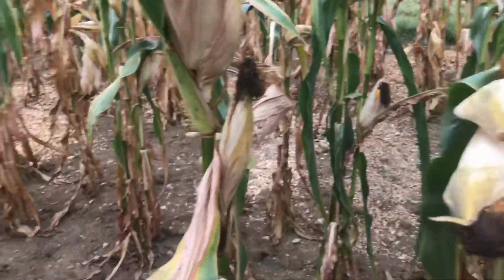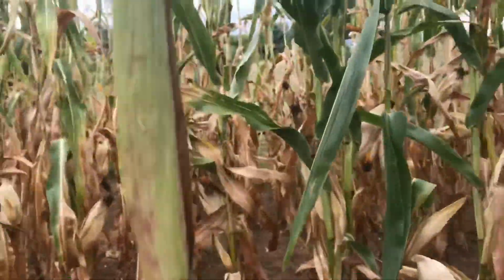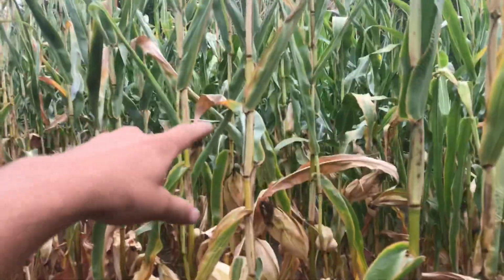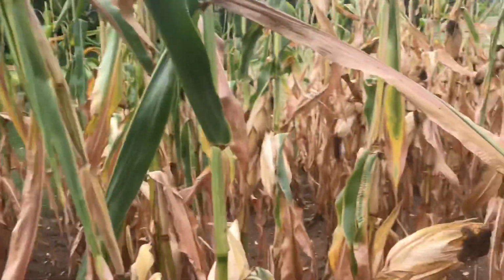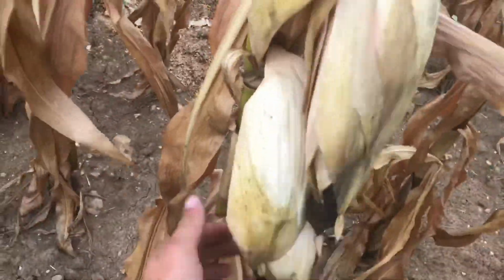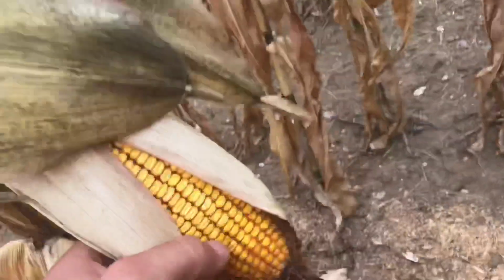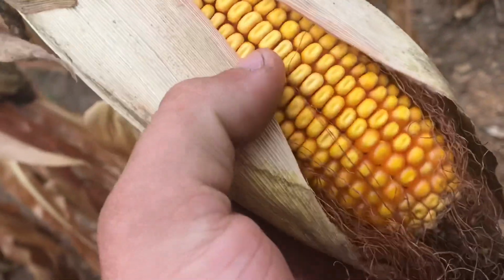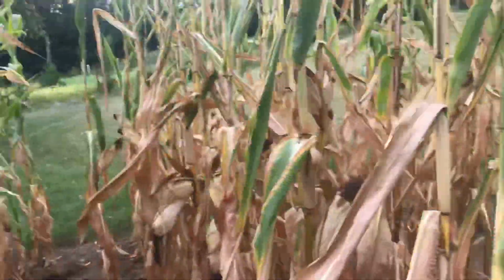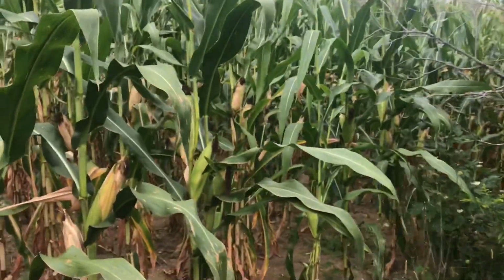So yeah, this stuff, as you can tell, is really drying down fast, especially up here in this corner. This is a little higher. Down there you can see it's a little greener yet, but this whole field is going to be dried out pretty soon. They're already hanging down, you can tell. Maybe not completely dried out, but it's looking really good. On this side, I'm still in the same plot. Like I said, it's a little greener here, but it's all going to be dried down pretty fast.